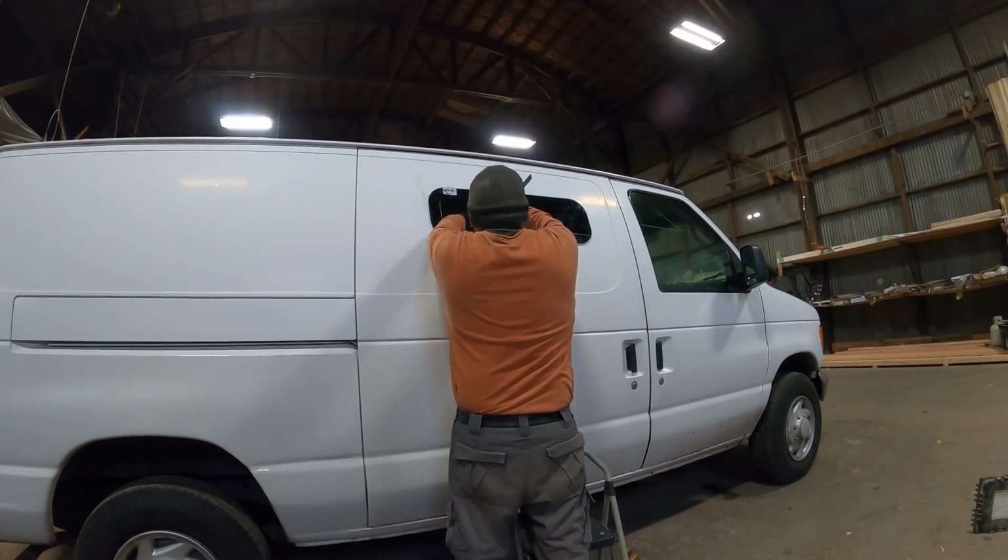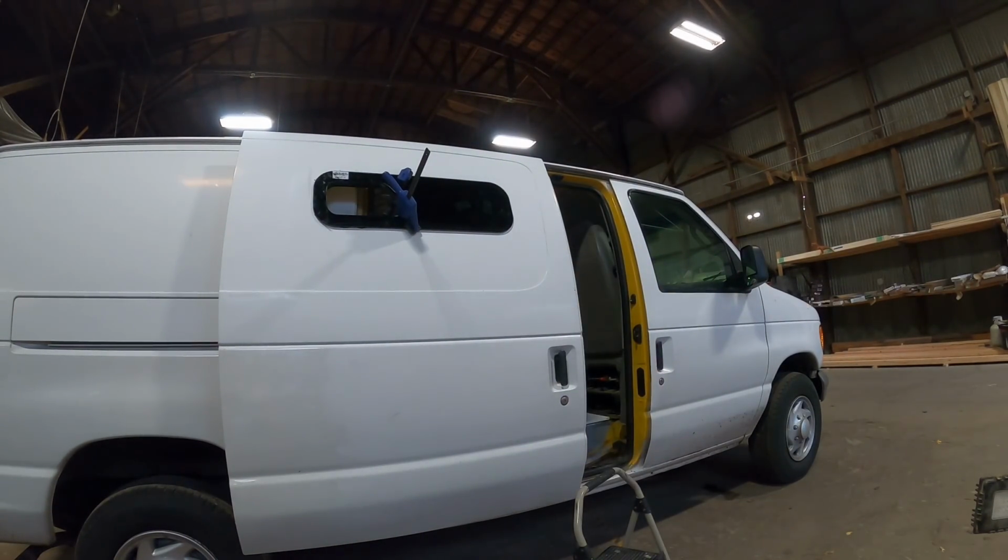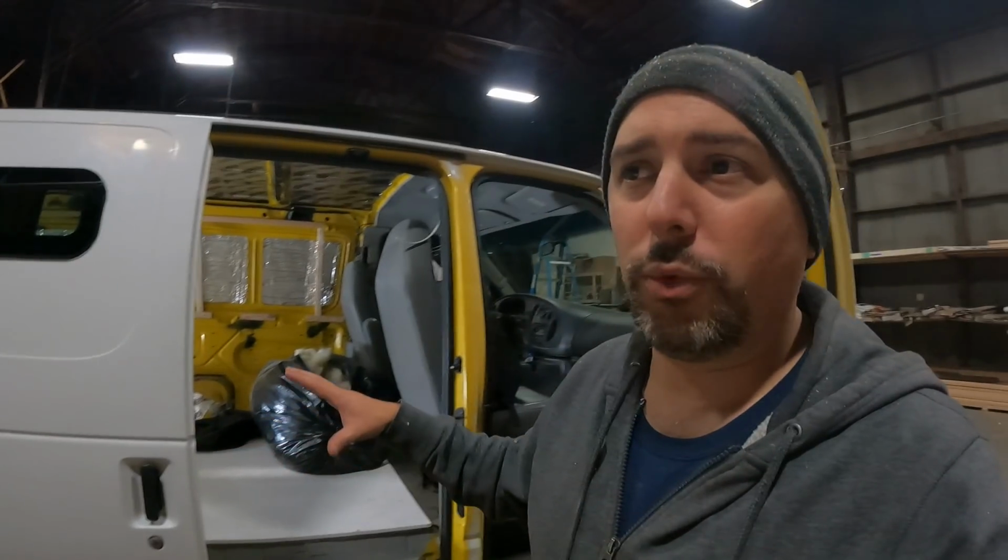When I say stealth parking, it's also parking on mostly city streets where you're trying to avoid the door knock. So really that's what stealth parking is. I'm avoiding the door knock. That is why this is a great hybrid vehicle between stealth living as well as let's go out camping.